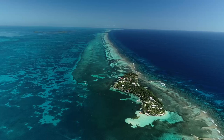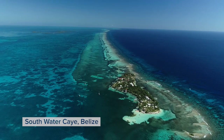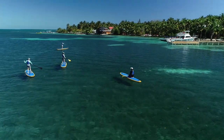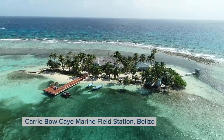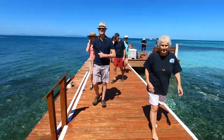Welcome to our first day of expedition. We're on Saltwater Key for our morning activities of snorkeling, kayaking, and paddle boarding. And then later on in the morning, we're heading over to Carrie Bow Key, the Smithsonian Institution, where they're doing various different research on coral life and marine species.